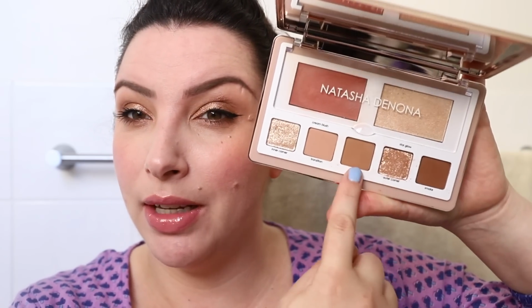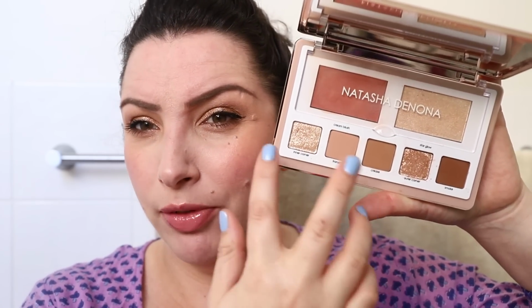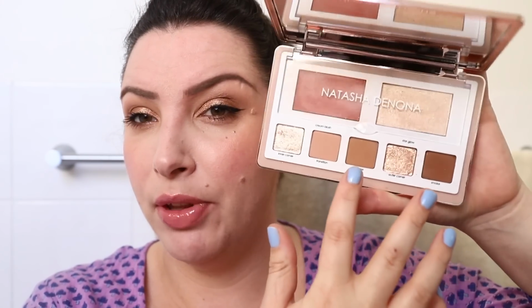I'm liking the eyeshadows. I think the eyeshadows are really pretty. They're easy to apply. I think there's limited color variety you can get from it. Today I'm just wearing those three here, so I shifted from the lighter three to the deeper three.